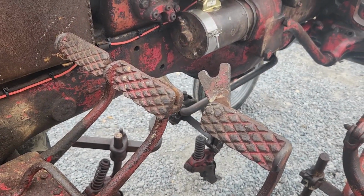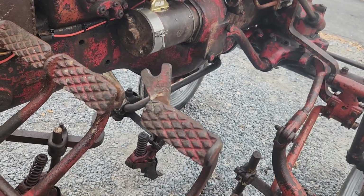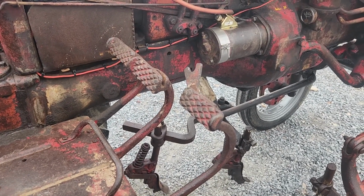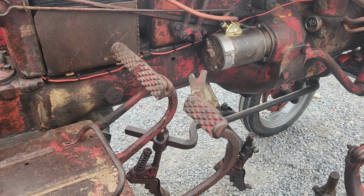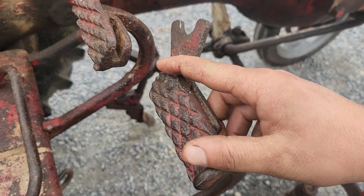Take a look at the pedals here. You'll notice the clutch pedal shows signs of wear, which is to be expected, but the brake pedal's not so much. And that's because in sandy South Jersey soils, the ground's all flat, so guys really never did need to use the brakes for stopping. It was common that they used them for turning at the end of a row, but even still, the pedals don't show a terrible amount of wear.